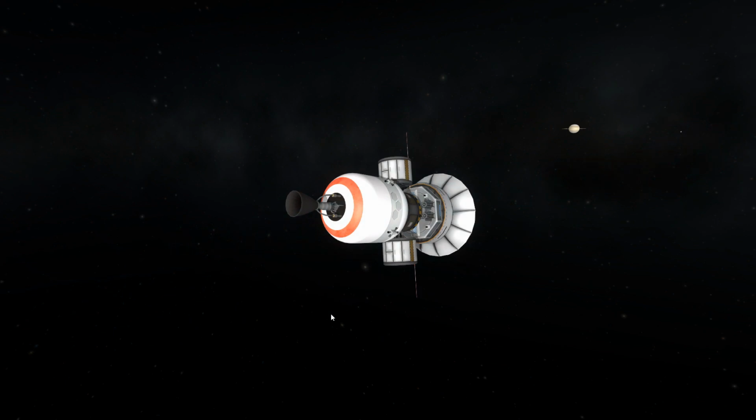Hey everybody, and welcome back to Kerbal Space Program RP-0. We are out here at Saturn today with our Eyebot Alpha probe. This is the mission to take photographs, both near and far, of some of the gas giants and then return them to Earth. And I have some good news.